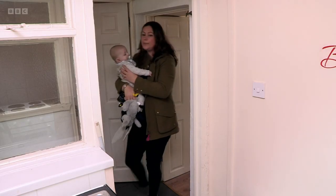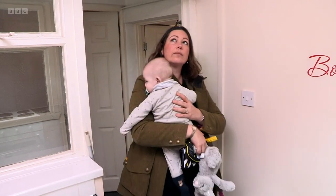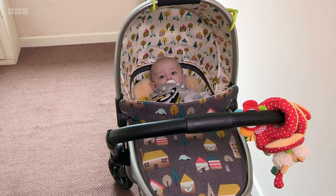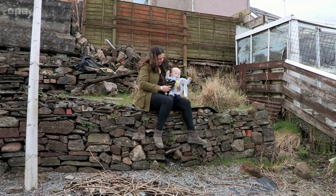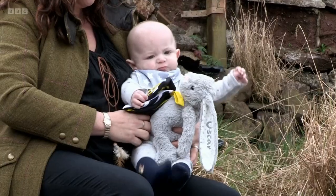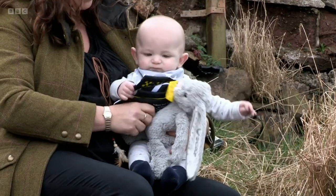But it wasn't just Fleur who was hoping to get stuck into this property. Well, I've got a partner, and we've got a little baby Oscar. Oh, brilliant. And how old's baby Oscar? He's nearly 5 months. And I have a daughter, Amelia, who's 9. So she's desperate to come and help. Is she? Yeah, so hopefully she's good at painting. The family had a budget of £5,000 and a timescale of 3 to 6 months.